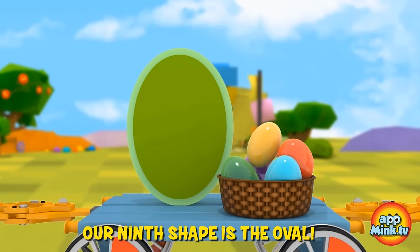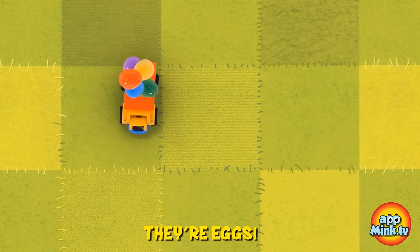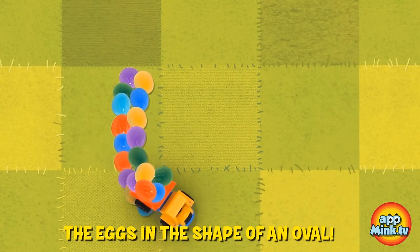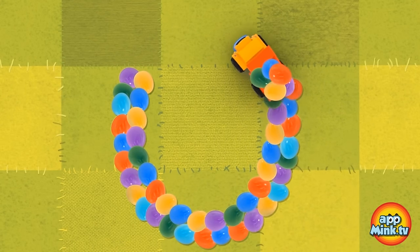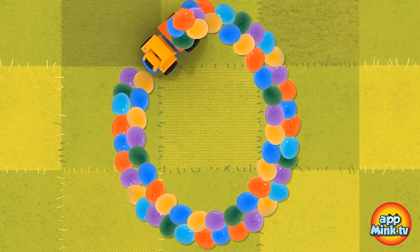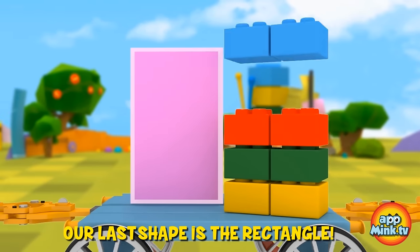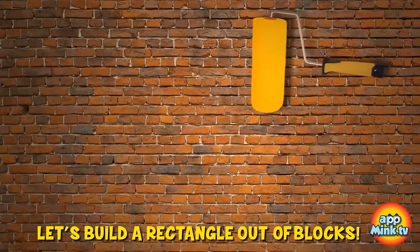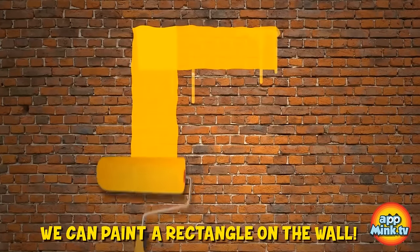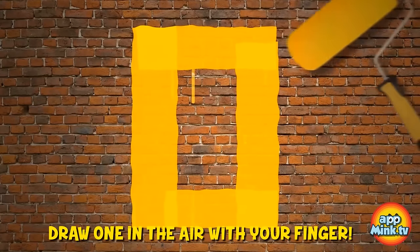Our ninth shape is the oval. And what are the ovals we have in the basket? That's right, they're eggs. The dump truck is going to dump the eggs in the shape of an oval. It's an oval of ovals. Great work, Mr. Dump Truck. Our last shape is the rectangle. It looks like a stretched out square. Let's build a rectangle out of blocks. And now that we know how to make one, we can paint a rectangle on the wall. If you think you can draw a rectangle as well, draw one in the air with your finger.